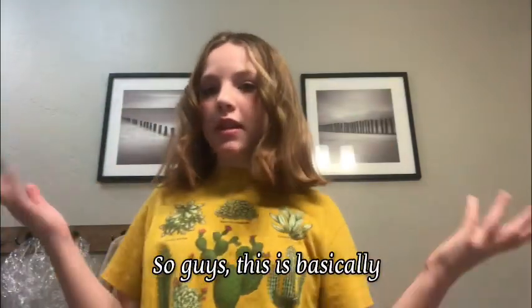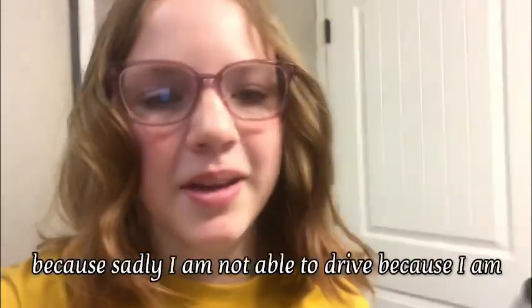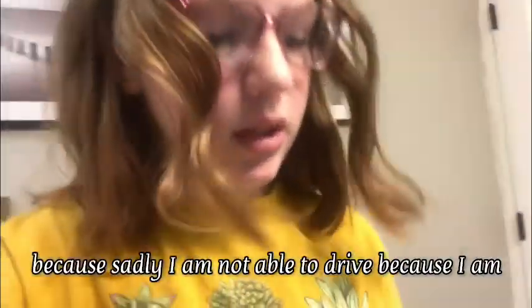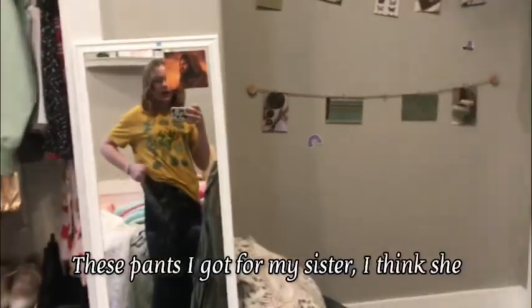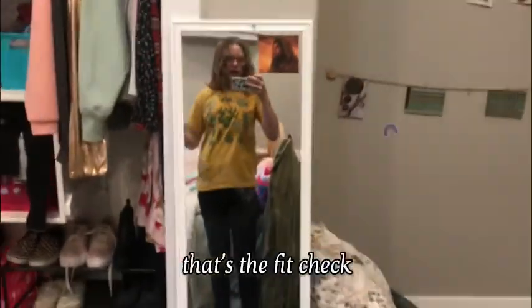Yeah. So guys, this is basically, like, I'm done. I'm going to put on my glasses to make it look a little better. But yeah, this is basically the finished product. I will be putting on these two bracelets really quick. Let me go give you a fit check, but my grandma's here to pick me up, because sadly I am not able to drive because I am too young. So here's the fit check. We've got this shirt, no idea where it came from. These pants I got from my sister, I think she thrifted them. And then socks from Target. I don't know what shoes I'm going to wear, but yeah, that's the check.